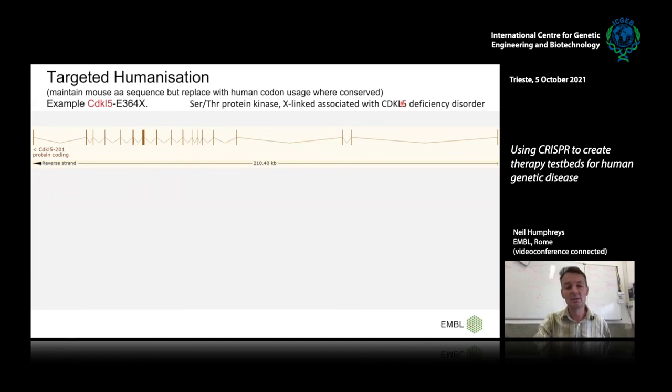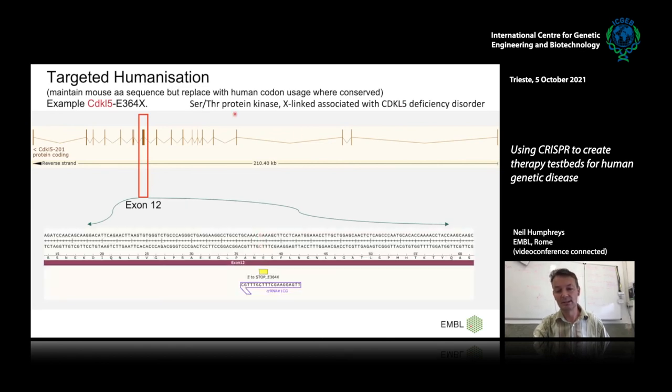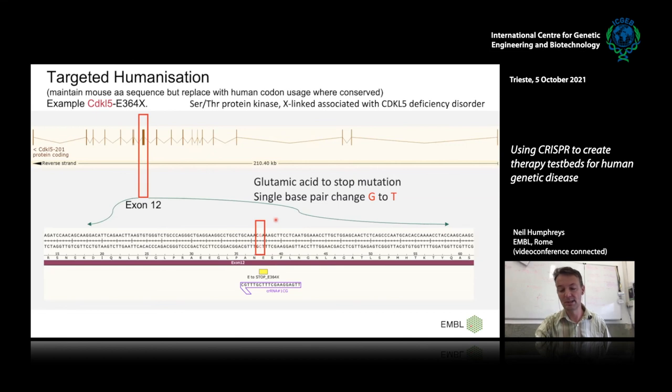And so we were approached by another group in Italy to try and reproduce this mutation in the mouse. And it's in this exon here, exon 12. And this is the sequence here. And it's a very straightforward single base pair change that turned this amino acid into a stop mutation, just a simple G to T change. So this was the idea: to replicate that mutation in the mouse genome.